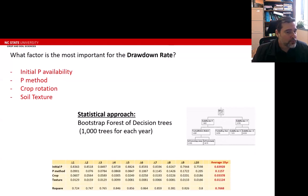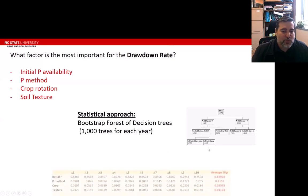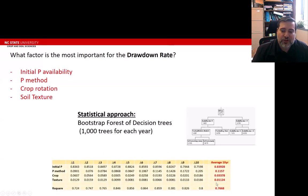And so we worked with simulations. We use bootstrap forest of decision trees, and we separate these 56 fields. We did 1,000 simulations for each year. And what we saw is that for more than 83% of the time, the most important factor to separate these fields were the initial phosphorus. And so the method was responsible by 12% of the variation, the crop rotation only 3%, and the texture only 1%.